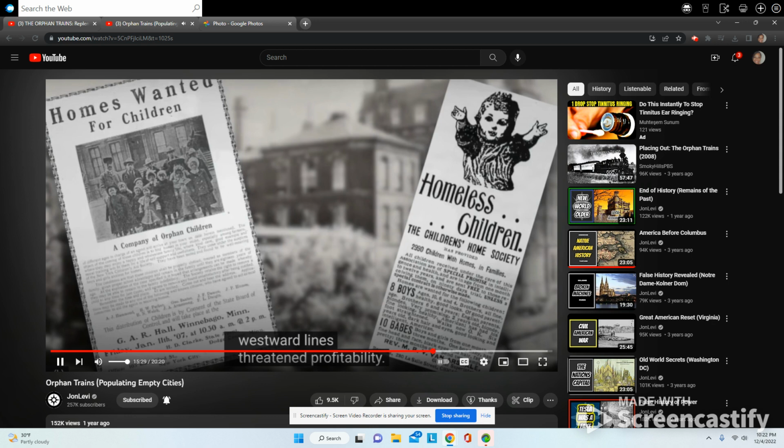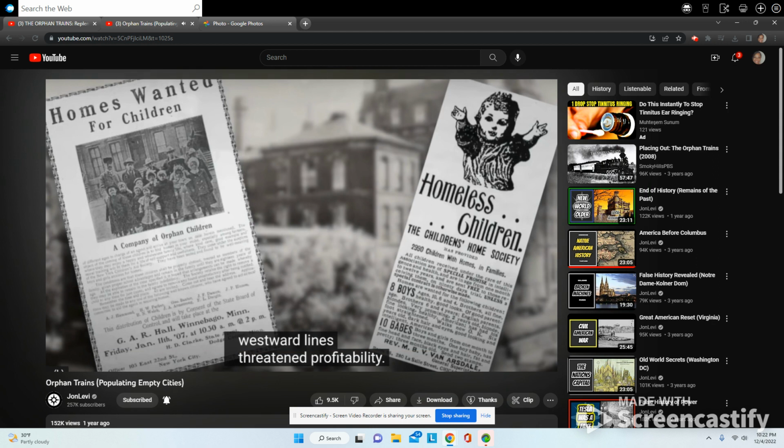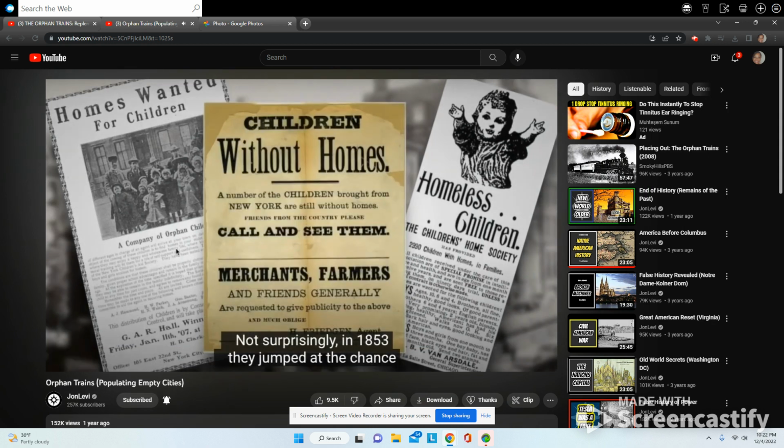Here they're showing us advertisements placed in papers encouraging the adoption of children. Here we can see a poster. A number of children brought from New York are still without homes. Please call and see them. And often they were treated like farm animals. Their teeth were inspected. They were made to do push-ups and other tests of fitness.